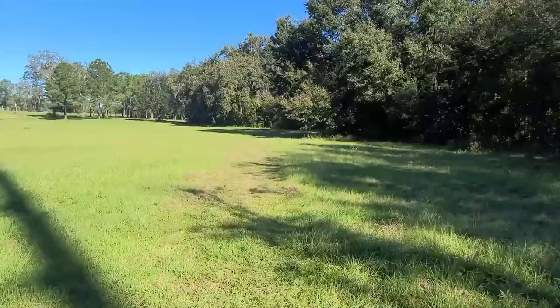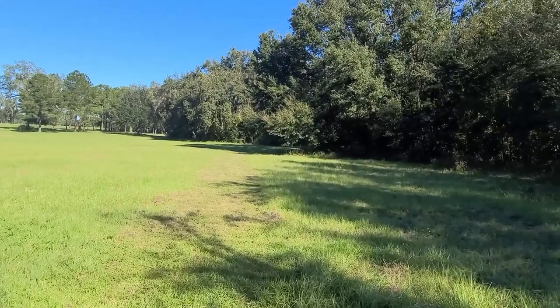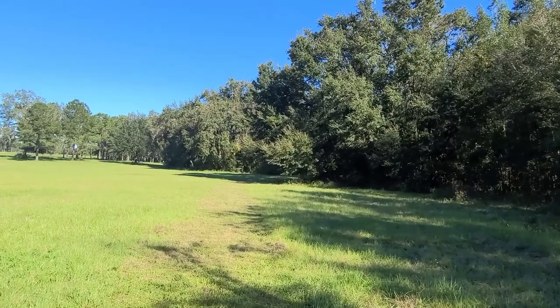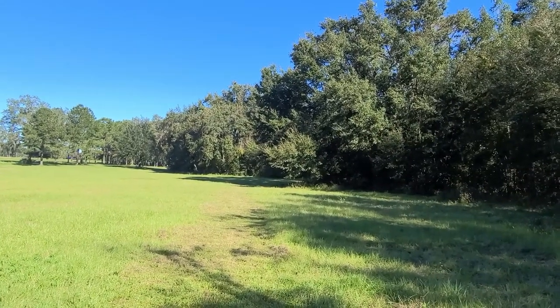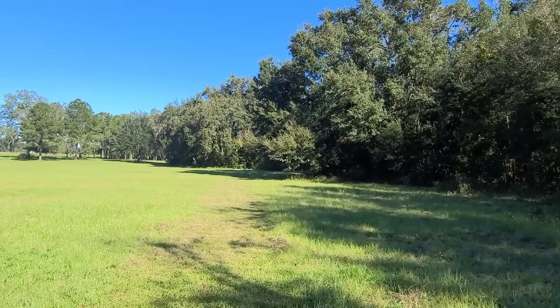Oops. All right, so what I did was I just tried to cut a little section here, just kind of leading, because if somebody wants to hike the trail, this will be a good sign of where you've got to go. And it does keep all that dew off my feet.